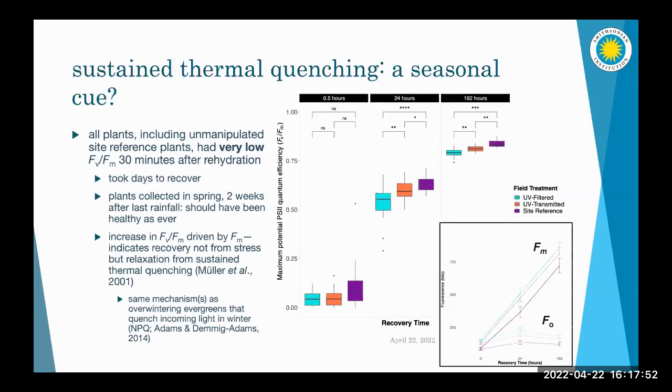This mechanism that I'm describing is not known in these mosses, but is pretty well characterized in overwintering evergreens in high elevation habitats. So similar to mosses, they go through an entire season where there's high light and little or no water availability, when there's snow and the ground is frozen. These plants still have all their chlorophyll, they have all their leaves, they're evergreen, but they can't use any of that light if they don't have water. So they go through this sustained thermal quenching, a very extreme shutdown of their photosynthesis as a protective mechanism. And it's one that takes days to turn back on.